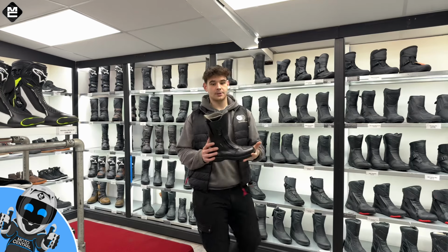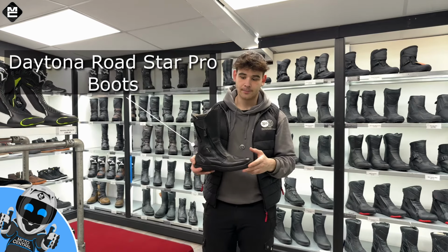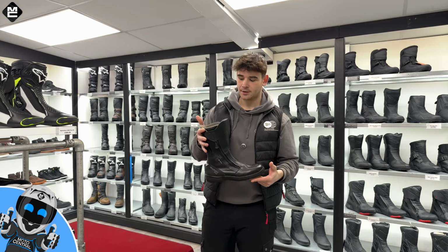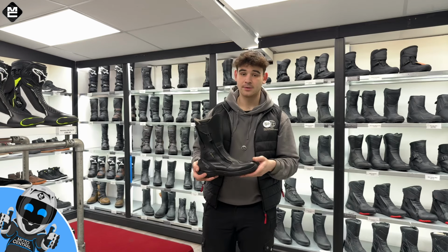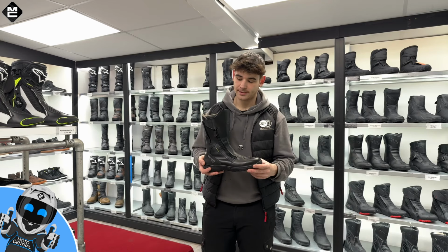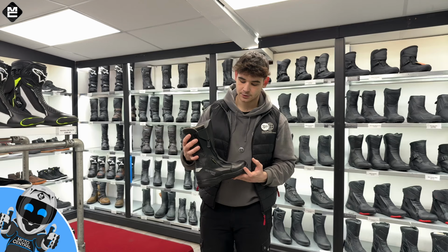If you want to go with the absolute all-out top level, obviously something like the Daytona Road Stars are going to be your best focused boot you can get for touring. Anyone who's had a pair of Daytonas would tell you how well these things do. They last an absolute lifetime. They can go for 10, 15 years plus. There is servicing available for them, so you can have them resoled once you've worn through bits and pieces. They're like a pair of slippers once they've been bedded in and stretched around your foot.